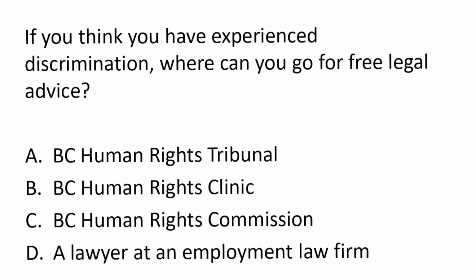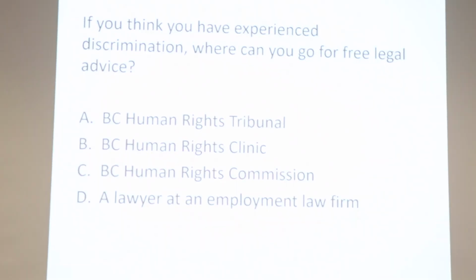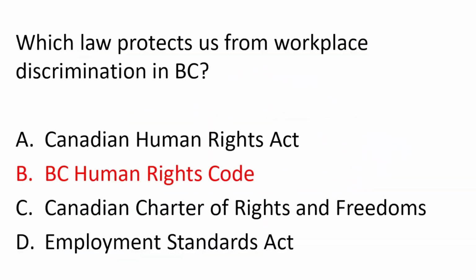If you think you have experienced discrimination, where can you go for free legal advice? The options are A, the BC Human Rights Tribunal, B, the BC Human Rights Clinic, C, the BC Human Rights Commission, or D, a lawyer at an employment law firm. What is the most correct answer?